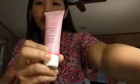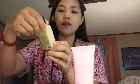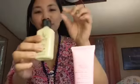What's this? The curl cream. Glossy styling. Yes. And Hems Honey Melon Body Moisturizer. I still have this one. I like it. And this one smells good. On the go.